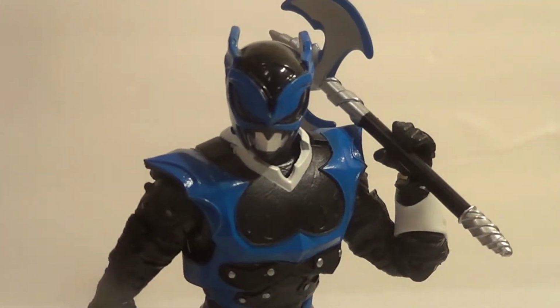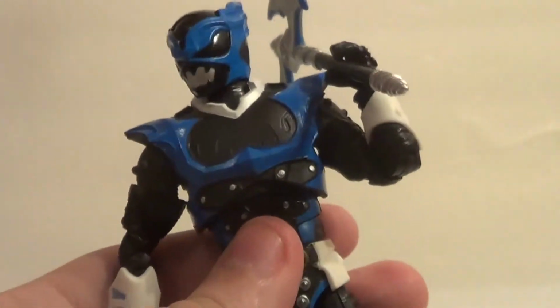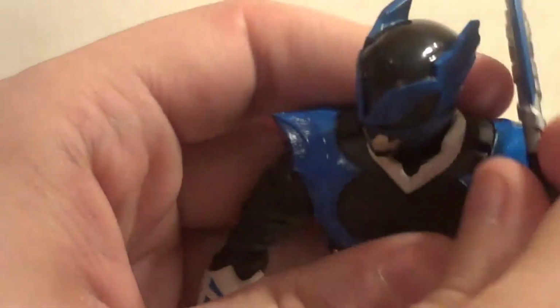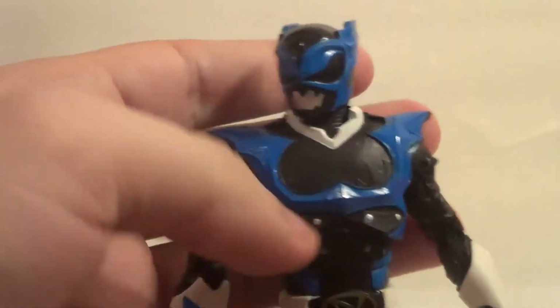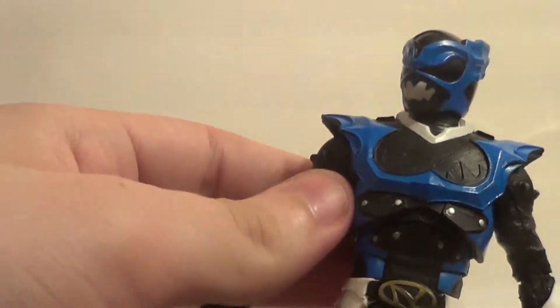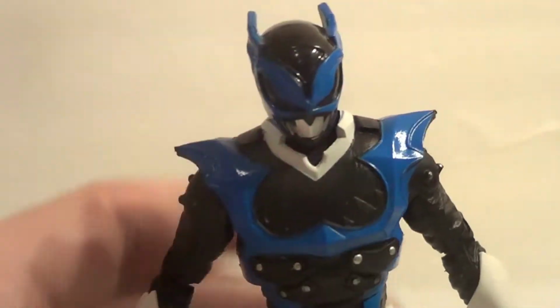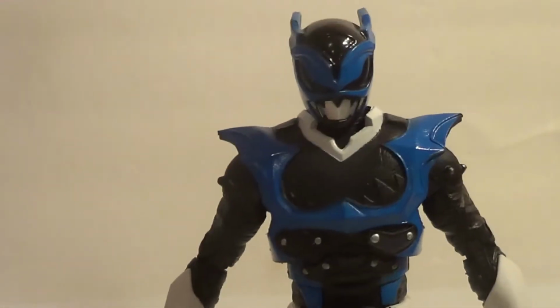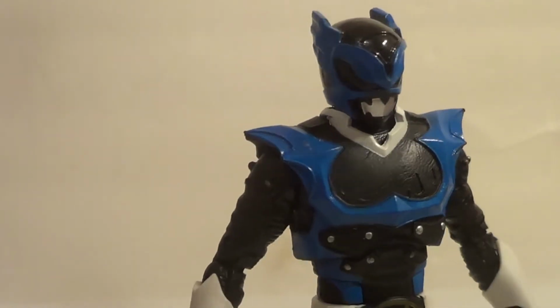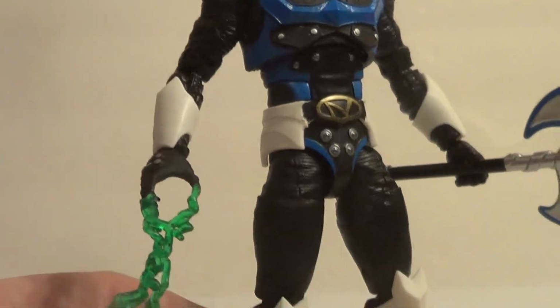Yeah, I mean, that's pretty cool, right? Detail and paint-wise, he's pretty good. I'd say his detail is definitely better than the Legacy Collection. He just looks straight up nicer, with more detail and paint to really make him pop. The blue has a bit of a nice shine to it, but it's not metallic. Very evil looking. Nice gold on the belt.